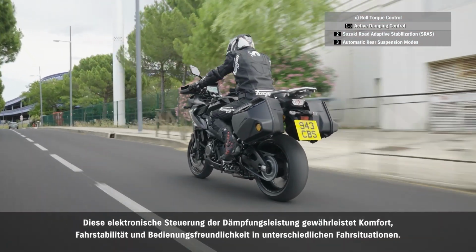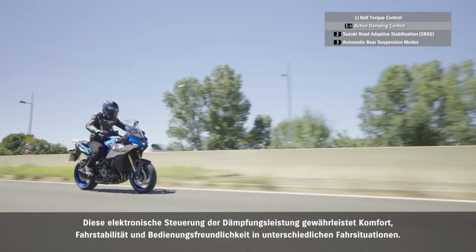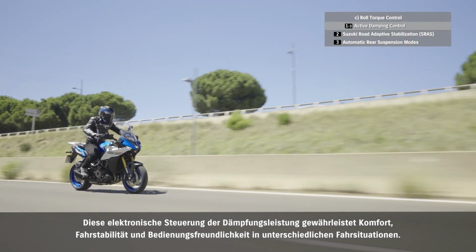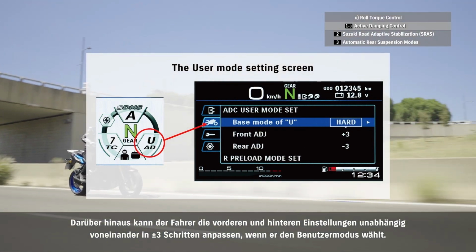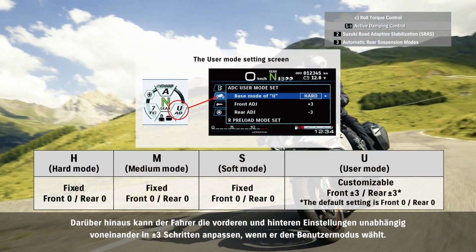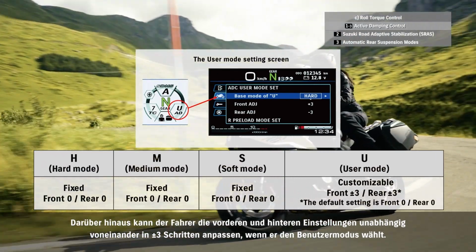This electronic control over damping force provides comfort, stability, and convenience in varying riding situations. In addition, the rider can independently adjust the front and rear settings by ±3 increments when customizing the user mode setting.